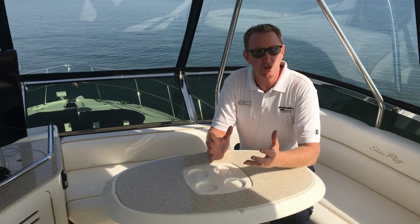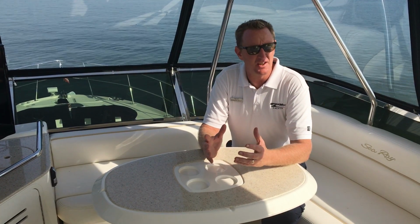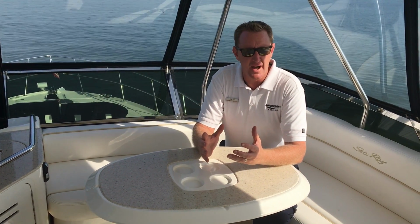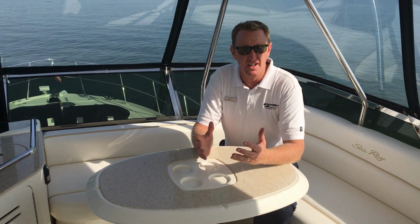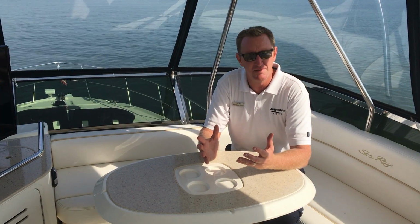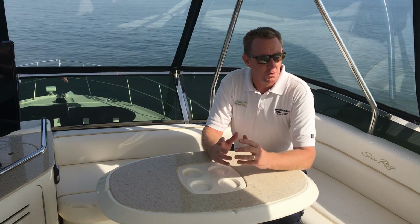I want to walk you through this 2010 52 Sedan Bridge Sea Ray that we've just taken on as a new listing, and I think you're going to be really impressed. This thing's loaded out, freshwater boat, always been here in freshwater, and we're sitting here on a 97-degree day in Dallas, Texas. I'm on the bridge of this beautiful 52, and it's 80 degrees because of the air conditioning we have up here. So really a beautiful boat.